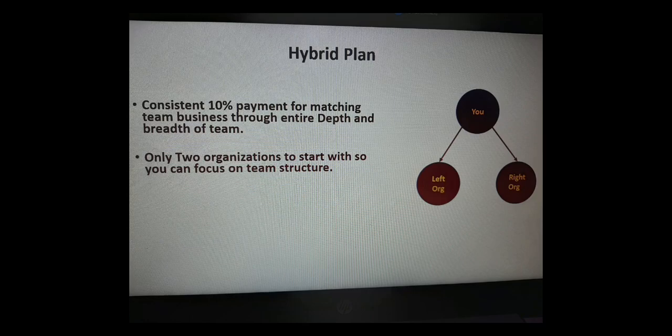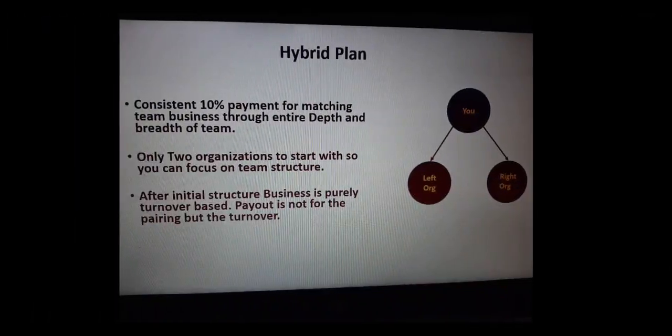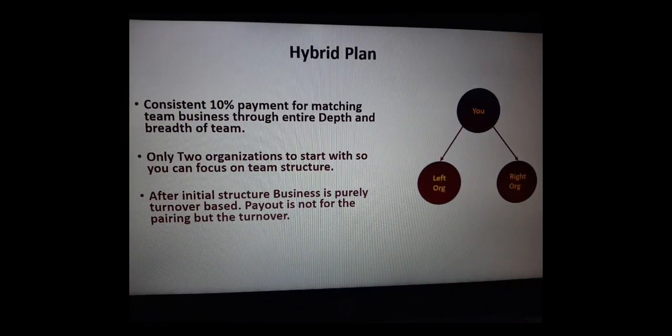The reason is it gives you balance, it gives you focus. So when you start as a business partner with Indusviva, you will have one left organization and another as your right organization. Okay, so when you start building your initial team structure and you have a basic team structure ready, after that level, the business payout is purely on the turnover.